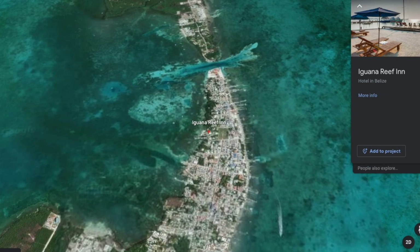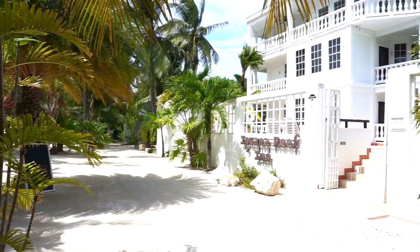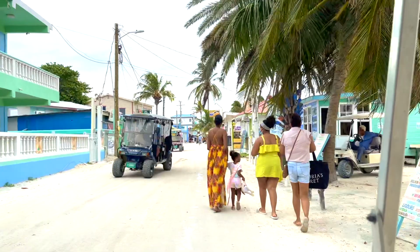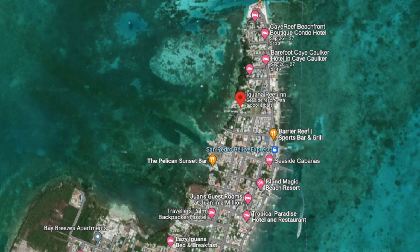Strategically located on the island of Caulker, the Iguana Reef Inn Hotel may be small in size, but big in offerings, some of which can never be matched by any other resort in Belize. The resort is a few minutes away on foot or golf cart from major Caye Caulker spots such as the Island Airport, Express Seaport, bars, restaurants, and major attractions on the island.